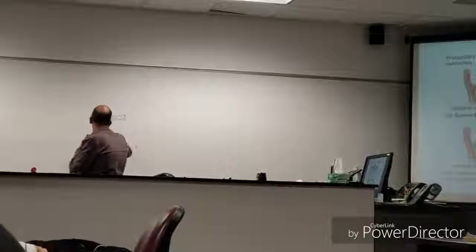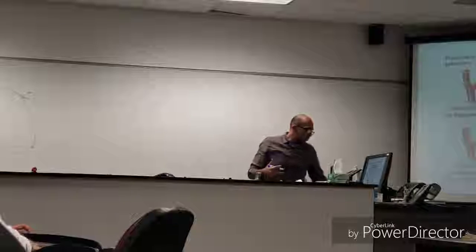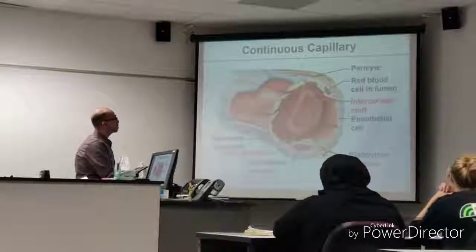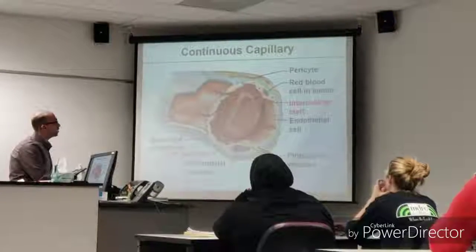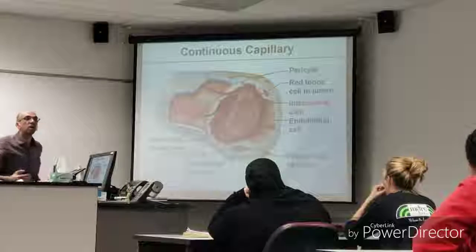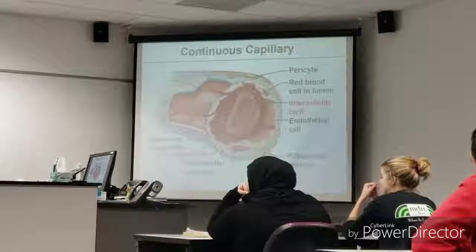First type is going to be the continuous capillaries. And remember, continuous capillaries are the capillaries that will have a minimal connection to the outside. So how am I able to conduct the fluids from inside of my capillaries to the outside, to the surrounding tissue? This will be taking place through my intercellular clefts. See here, those clefts between the endothelial lining of my capillary. This is what we're going to call the intercellular cleft, because this is the only path for me to conduct fluids, salts from inside to the outside and from the outside to the inside.